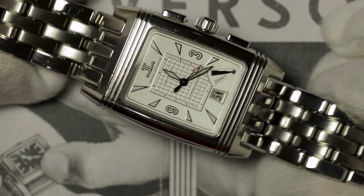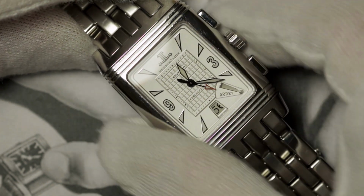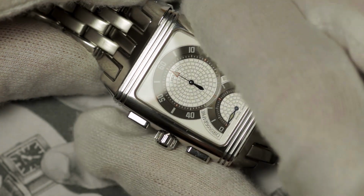So this, for me, is the perfect Reverso. This is everything I would want in a Reverso, the simple elegance of a timekeeper with the added complication of this beautiful chronograph dial on the rear.